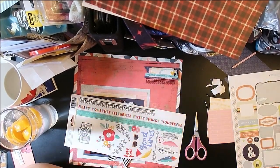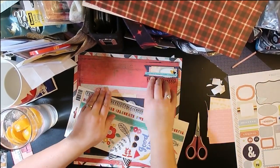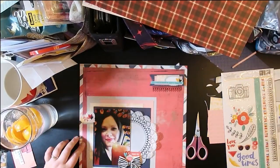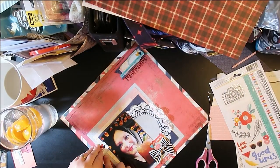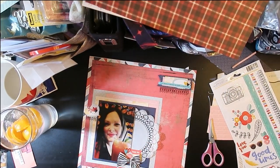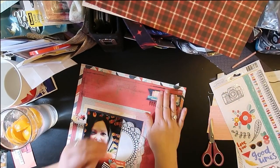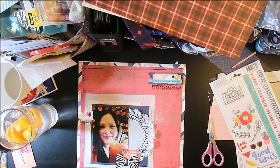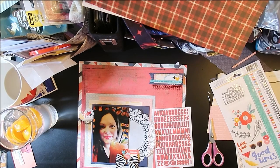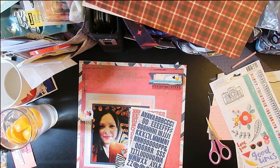I felt like I needed some black in my clusters because of that bow that I'm using. It's a Maggie Holmes bow, and I think the collection is Carousel, and I have all 4 of those bows still left over. I haven't used them, so I wanted to get them used up, and I just like how striking it is on this layout. But I felt like I needed some black in my 2 clusters, so I went back to this clear sticker sheet and got this little doodly lace, and that's from Amy Tangerine. And now I'm going to go ahead and do my title.